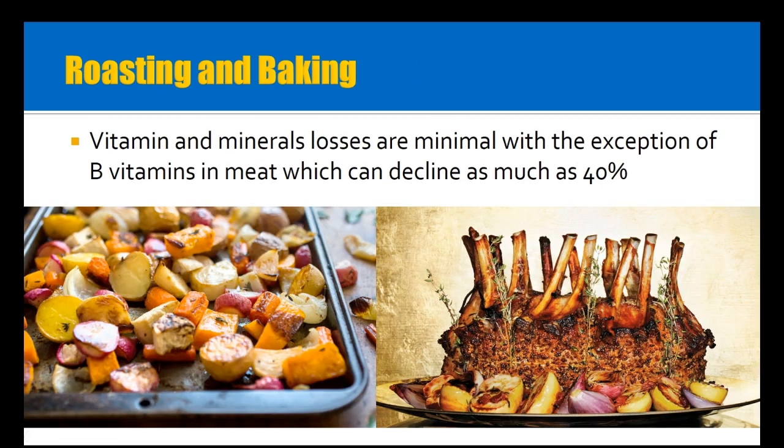So roasting and baking involves cooking through a dry heat. Vitamin and mineral losses tend to be minimal when it comes to roasting and baking, with the exception of B vitamins in meat, which can decline by as much as 40%. So you can keep roasting your veggies, but you might not want to roast your meat because you are going to see a loss of B group vitamins like B12, for example.